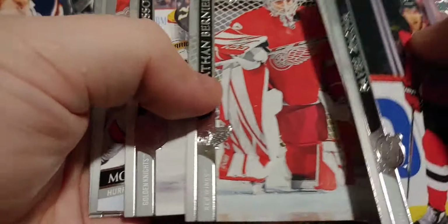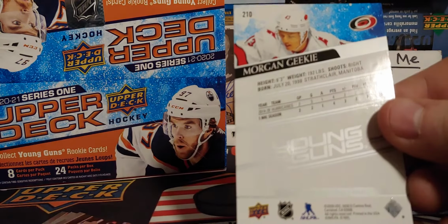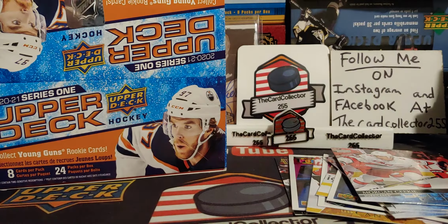Oh, we got one more Young Gun. See what we got. We got Zacha. Morgan Geekie. All right, I pulled a lot of him, but that's pretty clean. I'm not going to lie. Last one I got, the corner was all terrible. So we've been pulling back-to-back-to-back Young Guns. So that's always good. We have 3 or 4 packs left. Let's see if we can end this with a bang.